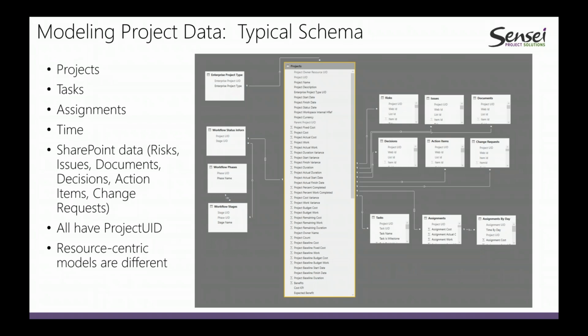Again, a resource-centric model might be different, because instead of putting the project in the middle of things, you may actually join your resources list. You'll notice there's no resource list in this particular schema, but we would look at one of those tables, and the principal join is between the assignment, and then you would come back up through the task. So this would probably not be attached to the project directly, but would come up through the task, and then you would have a resource table here. Just some considerations on how you put together models.